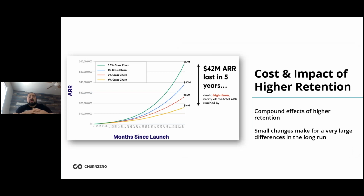And I want to talk a little bit about the compounding impacts of higher retention. Small changes make a very, very large difference in the long run. So we're looking at this sample company. This is a company that has been in business for 60 months, so 5 years, and if they had 0% churn, they would be netting about $60 million in ARR.